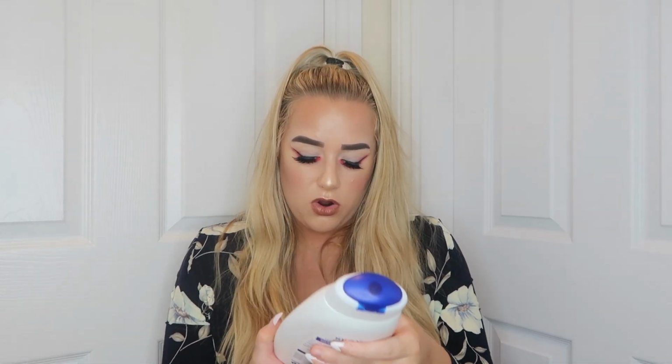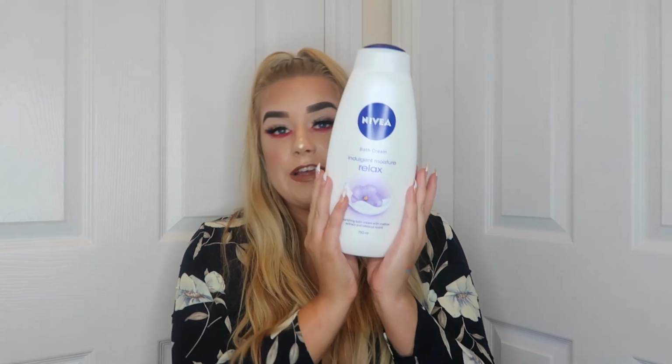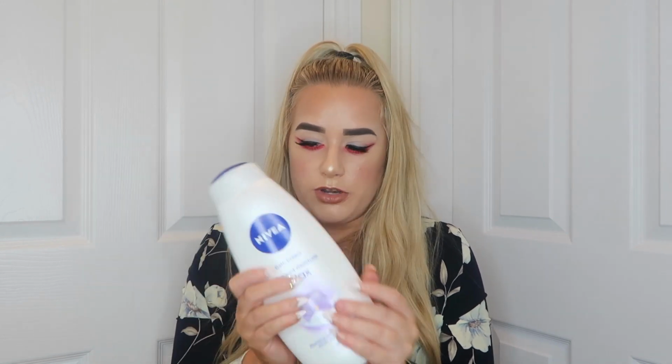I picked up a Nivea. I really want to try this. This is the Nivea bath cream. It's got a mallow and hibiscus scent. Smells really soothing and calming, and this big bottle, 750ml, was only £2, and I really wanted to try this because I'm obsessed. Literally, how big is this bottle? It's bigger than my head. I am obsessed with bath creams and bubble baths and things, so I really wanted to try this one.